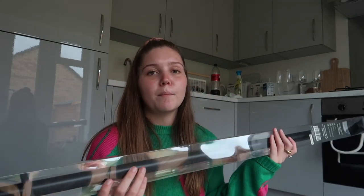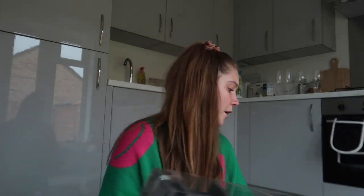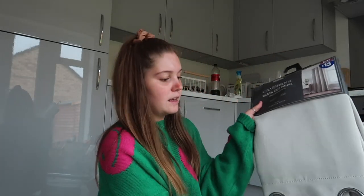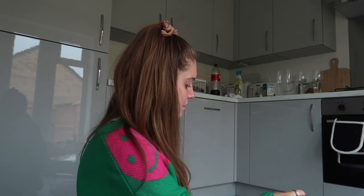So at the moment our main priority is the living room and the bedrooms, that's where we want privacy at the moment. So we got two of these black poles. And then we got two of these, like kind of neutral grey curtains. And then again, these are a bit more grey. Got one of these. So hopefully they're going to fit where we want them.